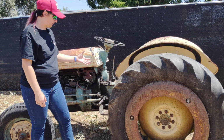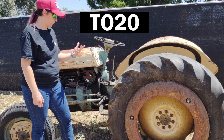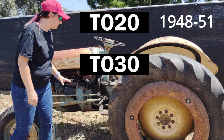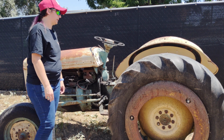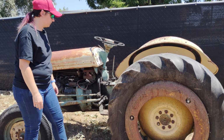So then in 1950-something, I can't remember when, they came out with the TO30, which gives it about 10 more horsepower, and we're talking about 32 horsepower. So not a whole lot, but that's not what tractors are for. They're not meant to be speed demons.